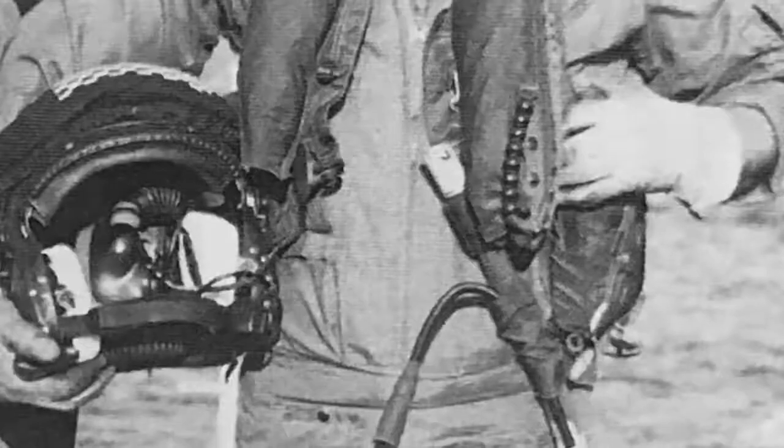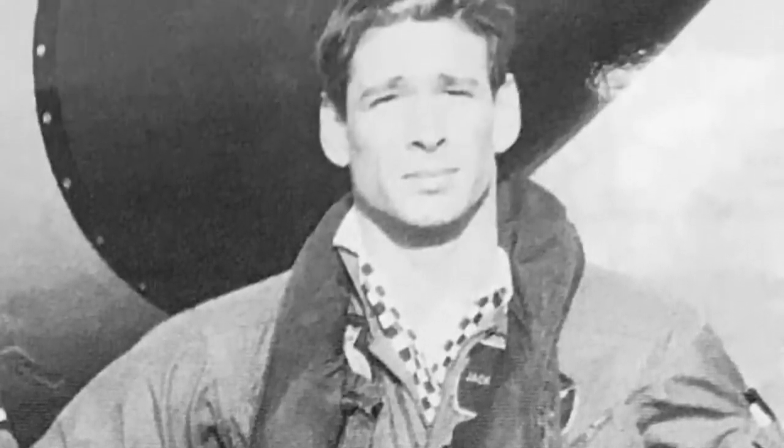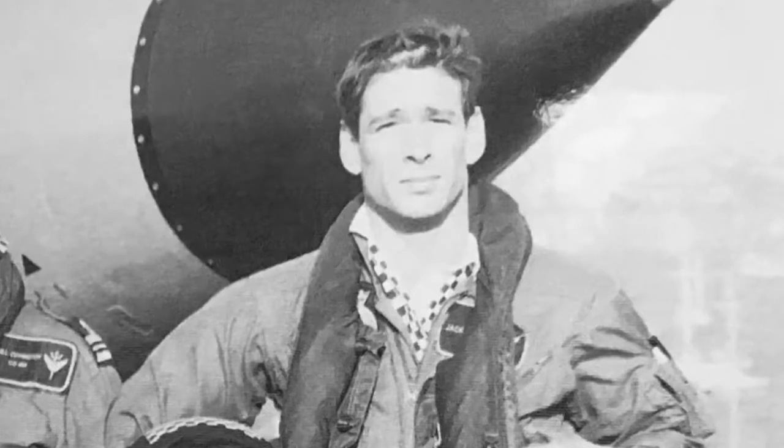Just after we got airborne, the Harrier's Pegasus engine catastrophically failed and exploded. That caused the aircraft to catch on fire and effectively roll upside down and impact the ground. I was with Lieutenant Commander Jack London, who was in the back cockpit. We both ejected. My ejection seat worked, got me out, but unfortunately for Jack, it didn't quite work, and we lost Jack.